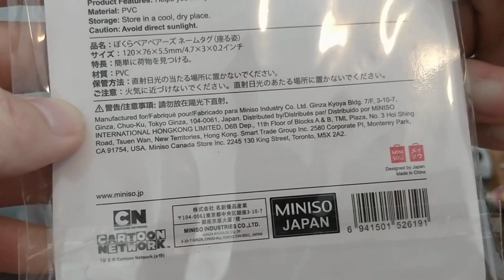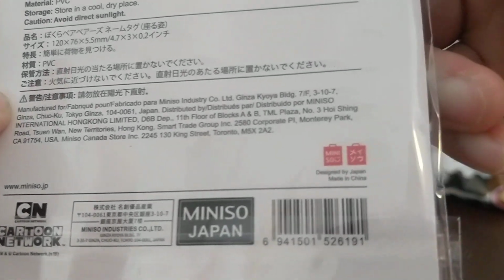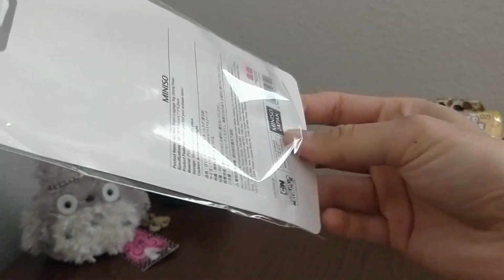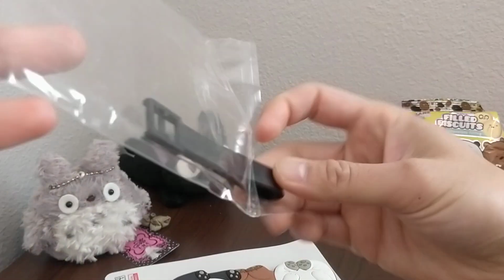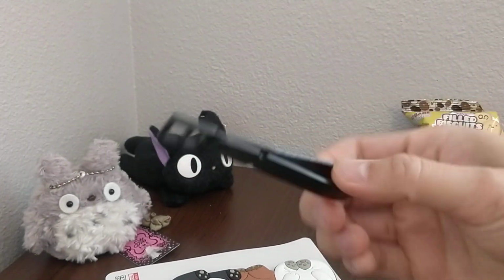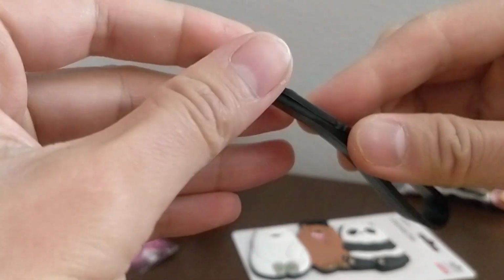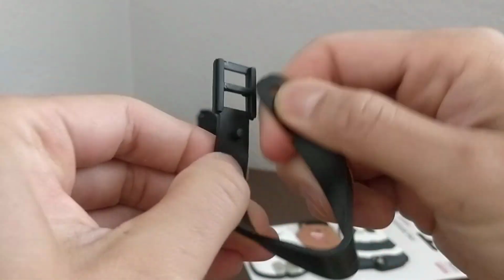Do you guys know anywhere else I could get these? Made in China. Yeah, let's take a look at this. Got it in the Philippines. Let's take a look at this badge thing. Here it is. Pretty cheesy.